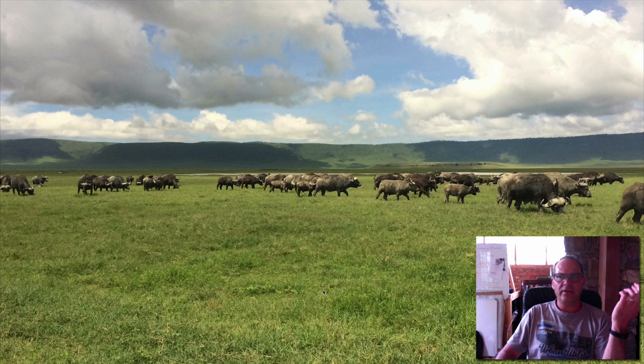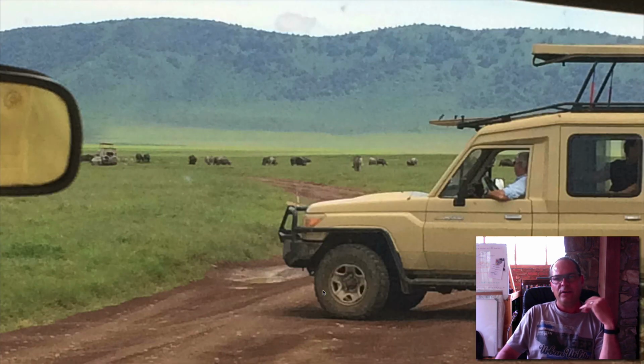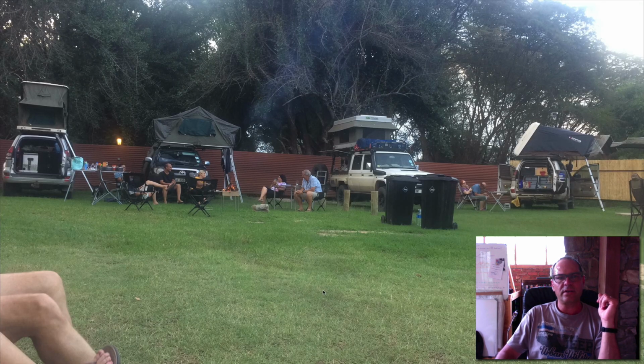And then in the crater you have these magnificent herds of everything, from wildebeest to buffalo, lions. We saw so many lions this year. It was just more lions than hyena. We rent the lodge's open drive vehicles, so we don't drive in ourselves. So it's really just a chill day, driving around and seeing what's out there.